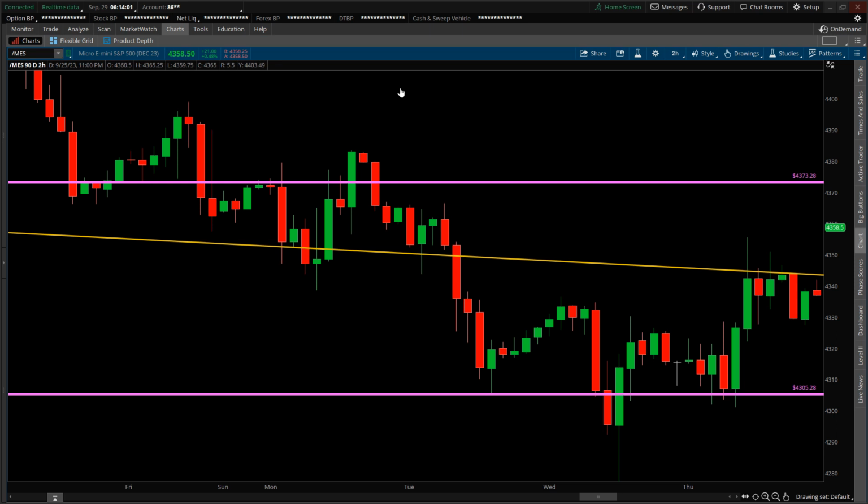So this is the chart layout at the 2 hour time frame, so each candlestick represents 2 hours worth of trading. A couple of things I'm showing here: the purple horizontal lines are, from my perspective, reasonable or local support and resistance levels, the first being 43.73 and the one below that 43.05. The yellow line running down this chart is also a trend line for support and resistance.